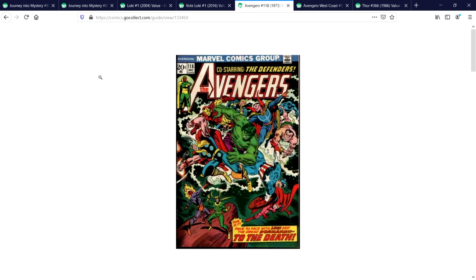This was the Defenders. There was a mini event that crossed over between the Avengers series and the Defenders series. It was called Defenders versus Avengers. And this was something where Loki and Dormammu, as you can see here in the bottom corner, teamed up to get these two superhero teams to fight against each other in a big misunderstanding. And they almost got the best of them. And here in book number 118, this is when the plot was revealed that Loki and Dormammu were working together.